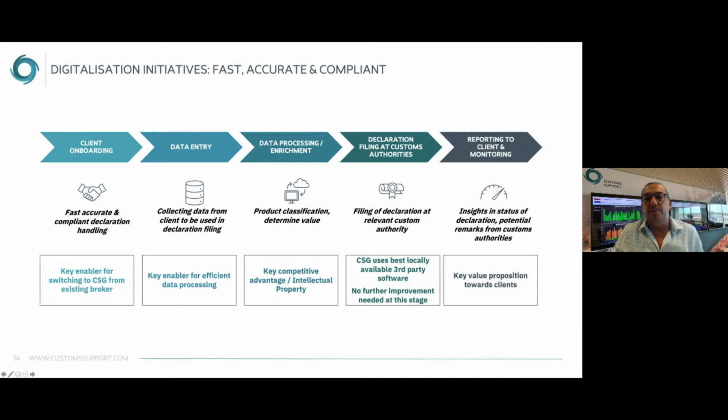On this slide, you see the processes within our customs process. The most important one nowadays is client onboarding. The authorities require from customs support that we screen you as a customer, know your customer. We are expected to answer at least 30 to 40 points to make sure our customer is compliant, reliable, but also credible. So we need to make sure we have EDI links to, for example, Dun & Bradstreet to see, okay, does the customer have credibility?